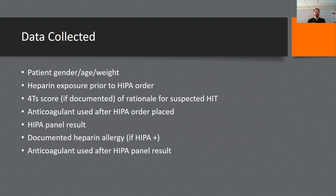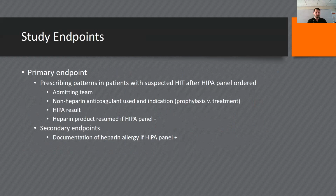Some of the data collected includes patient gender, age, and weight, heparin exposure prior to a HIPAA panel being ordered, a 4T score if it was documented, or a rationale for suspected HIT, the anticoagulant that was used after a HIPAA order was placed, the subsequent HIPAA panel result, a documented allergy if patients were HIPAA panel positive, and the anticoagulant that was used after receiving a HIPAA panel result.